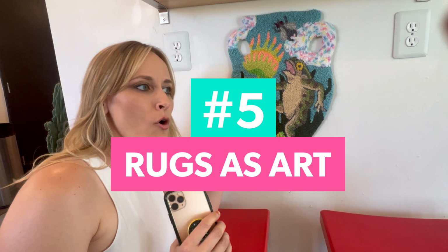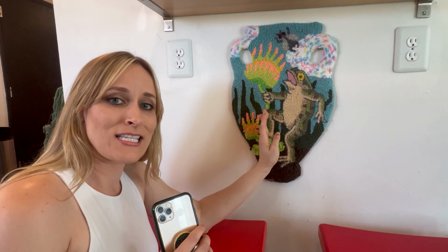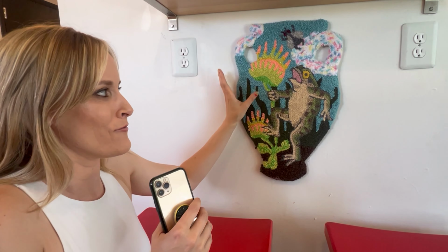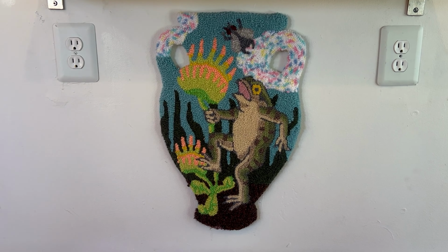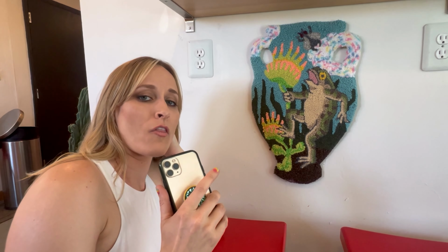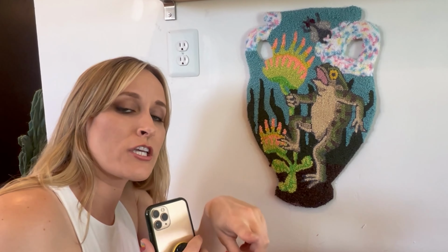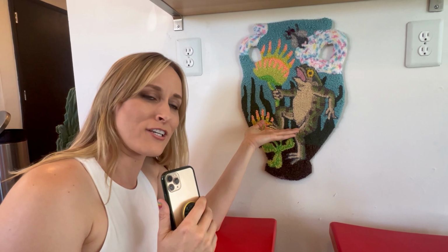Guys, number five, rugs as art. This is such a fun, funky piece. As you can see, it's like a Grecian vase, but with a really unusual little illustration cartoon on it. Super fun, super cool. Maybe we haven't talked about it before, but rugs as art pieces on the wall are very cool, very funky, very eclectic, and especially great if you have a rug that you love that is so expensive that all you can afford is the 2x1 version.